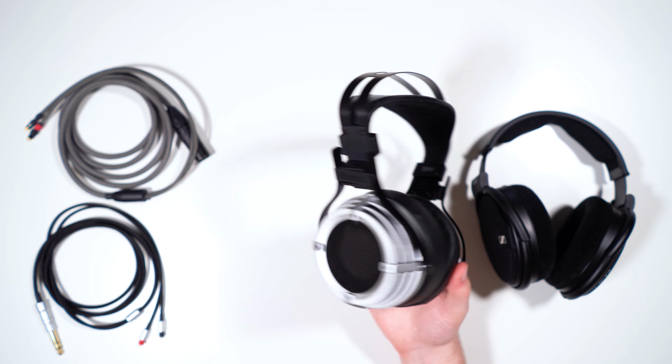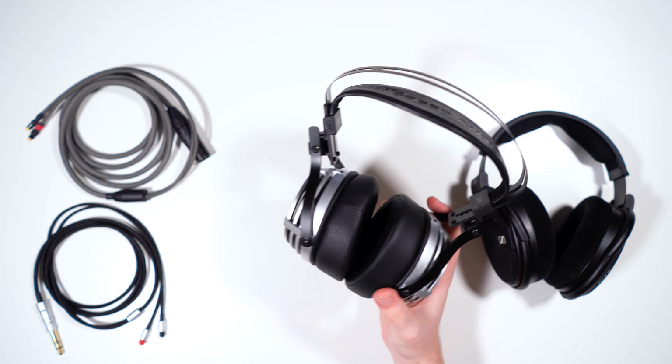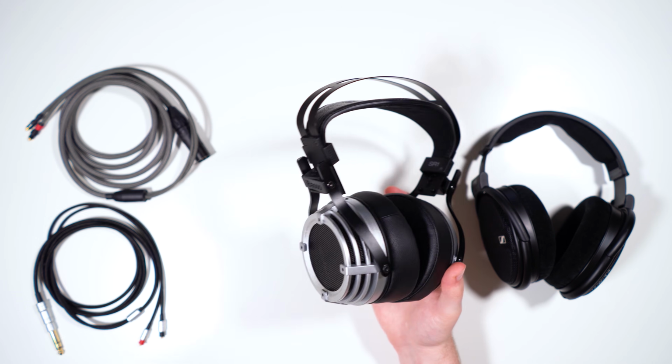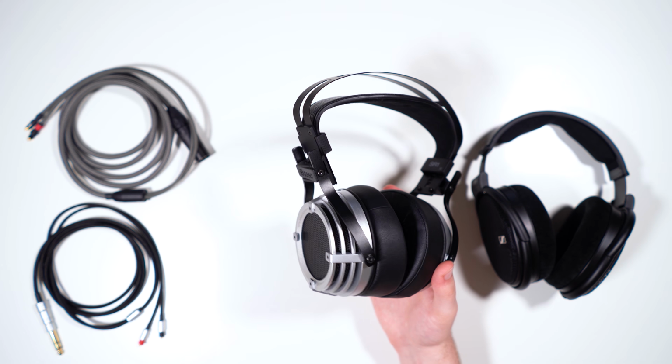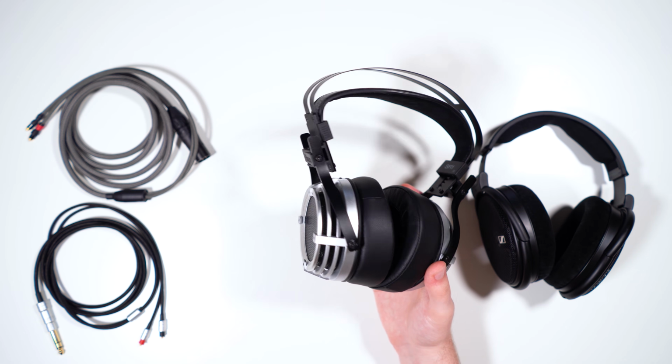Detail-wise, they are not terrible. The treble detail in the songs where the treble sounds fine is pretty good. The mid detail is not that great, and the bass detail is also not that great.